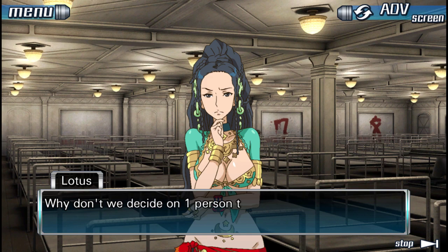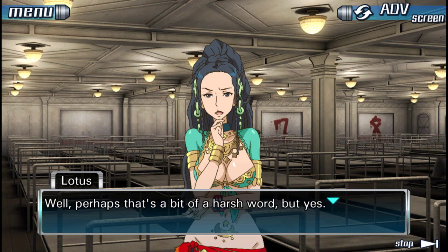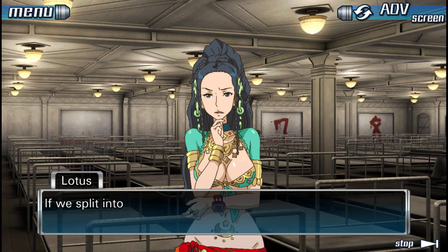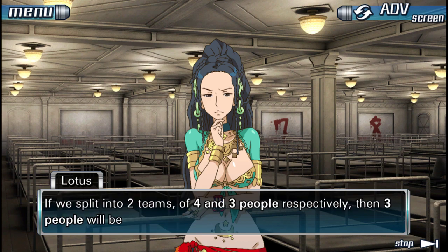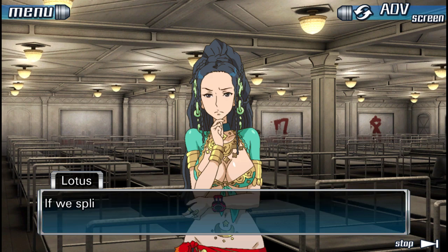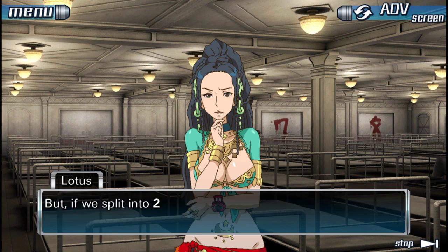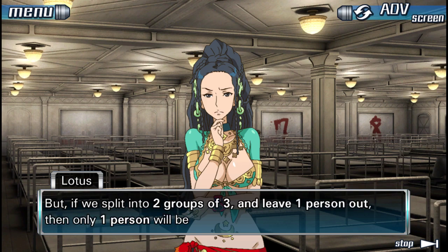Why don't we decide on one person to sacrifice? Sacrifice? Well, perhaps that's a bit of a harsh word, but yes. You've all figured it out by now, haven't you? We can't all make it through those doors. If we split into 2 teams of 4 and 3 people respectively, then 3 people will be left behind. If we split into 2 teams of 5 and 2 people respectively, then 2 people will be left behind. But if we split into 2 groups of 3 and leave 1 person out, then only 1 person will be left behind.